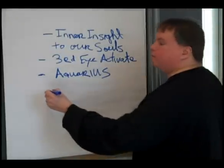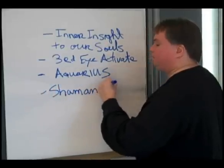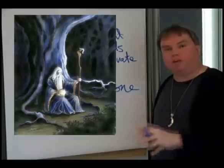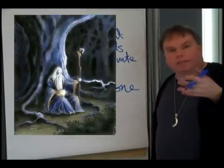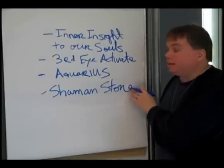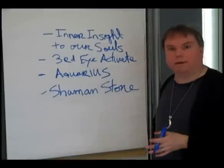Iolite also is known as the shaman stone. This is a stone that is very good if you're going on deep vision quests, meditations of prolonged length. Iolite will stabilize your energy and your focus so that you can get into the really deep and complex meditation work. I'm a big fan of this stone, and I really recommend it.